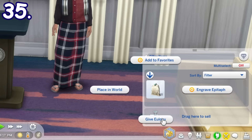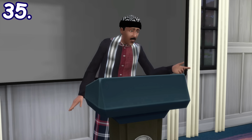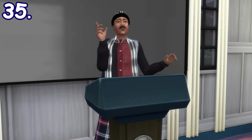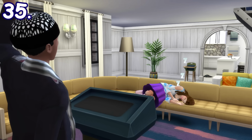If there's a tombstone or urn of someone who just died in a Sim's inventory and also a podium from Sims 4 City Living, Sims with level 7 charisma skill can give a eulogy regarding the deceased Sim. If only we could hold proper funerals in this game.